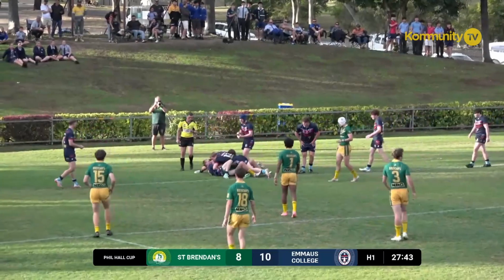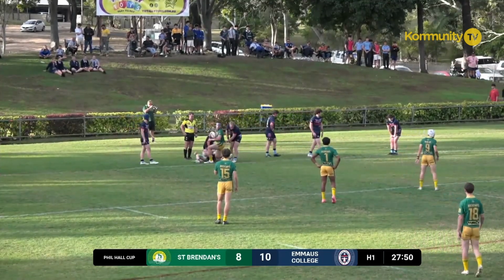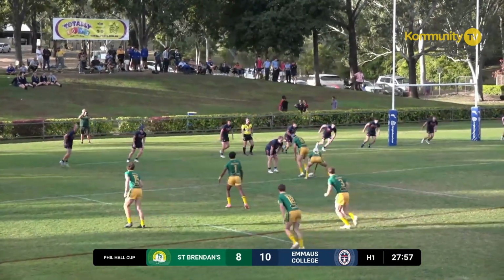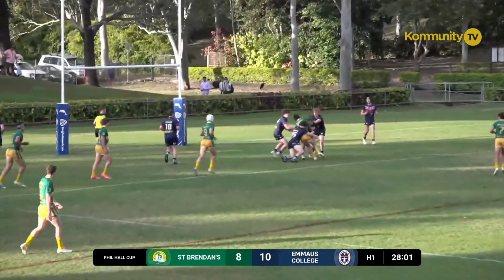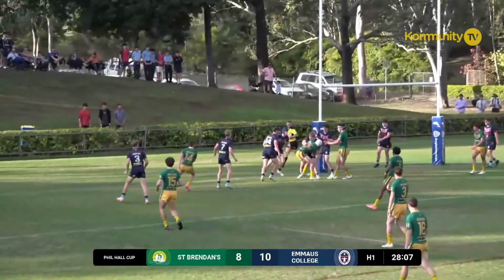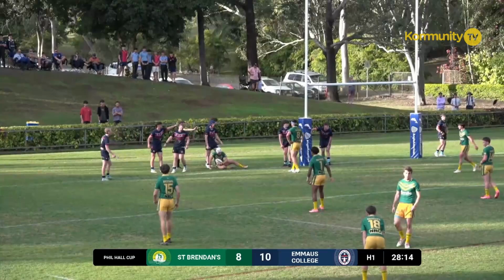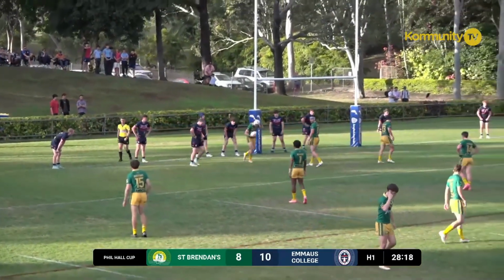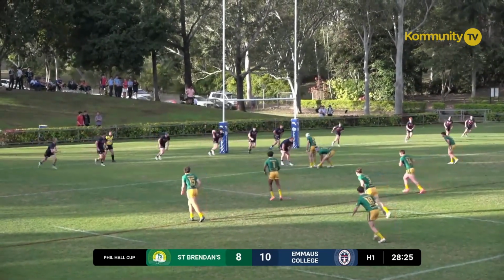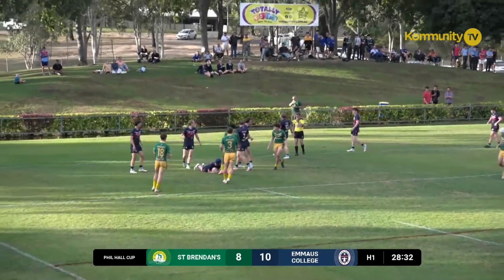He will go himself. Held up. One marker. Carter Ford unable to get the ball down. Green. Emmaus, Murphy in the tackle. Here they go now, the number 9, and that's Braylon Marsh. Now he's held up. Carter Ford at dummy half. Yock, the danger man. Short ball, and the ball comes loose.